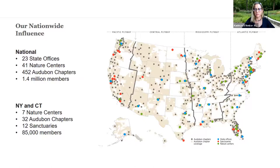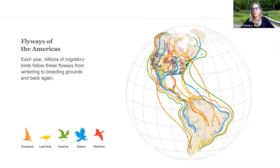And then I like to always show this graphic because it's really important to us at Audubon. It really brings it home that billions of migratory birds, that's billions with a B, follow these flyways from their wintering grounds to their breeding grounds and back again. So if you notice on this map, the yellow land birds or songbirds migration route, the orange shorebird migration route, and the blue raptors migration route all cross right over Long Island.